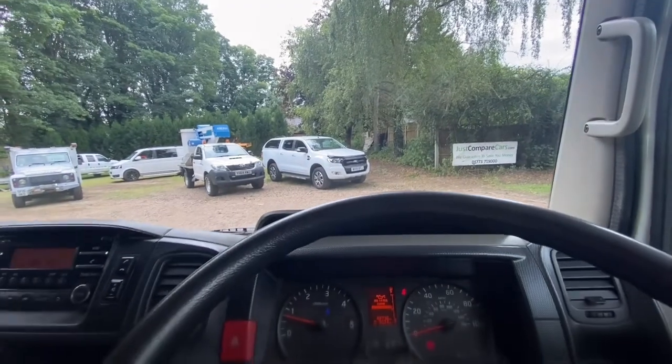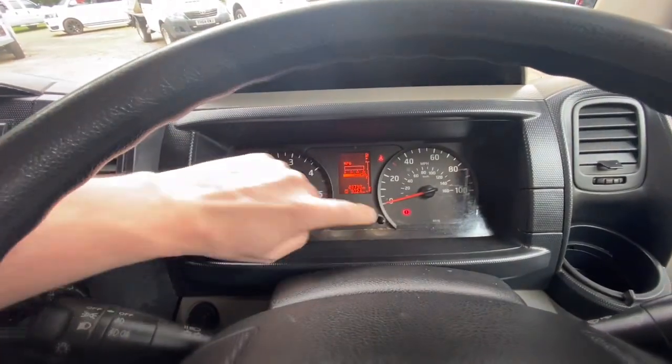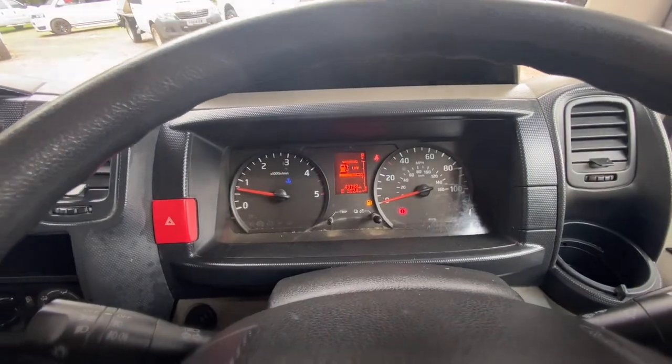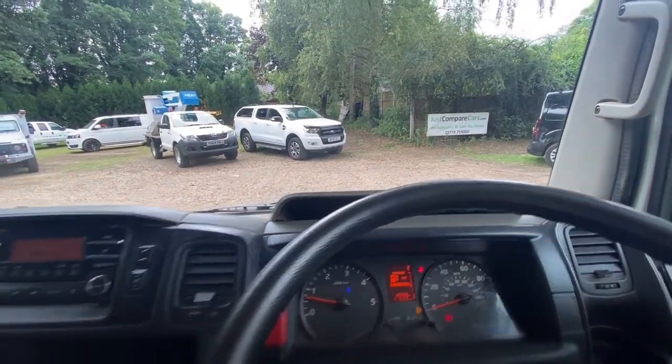As far as I can tell, it fires into action straight away, no issues. As you can see from the dashboard, there's no warning lights, other than obviously that's the handbrake and I'm not wearing my seatbelt, and now the fuel light comes on as well, but other than that there's nothing else. Runs and drives great, no issues at all, clutch is decent on it as well.